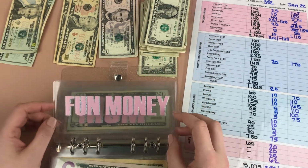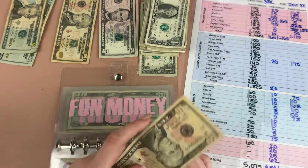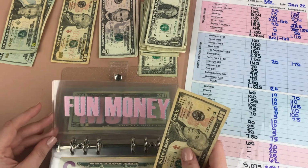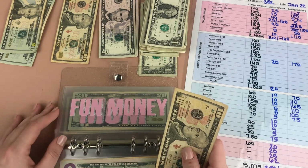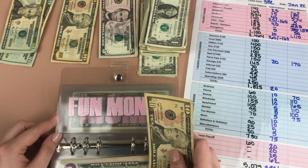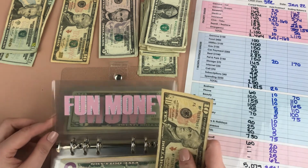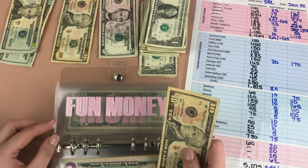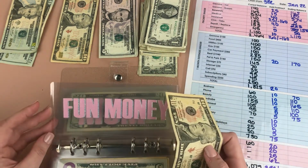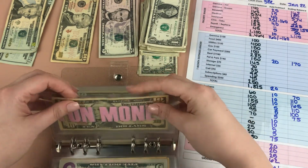Fun money is a new category, and I feel like life is going to get back to a little bit more normal than it has been. And so some of the things I've been putting off, I feel like I can maybe start to plan for them again and save for them again. Fun money is a category where if I want to go to the fair or admission to something, or I want to take an Uber and go out and get some drinks, or it's just kind of more for experiences, whereas wish list is more for material things that I would purchase. Fun money is just for fun and entertainment and travel, if I travel again at some point in the future.